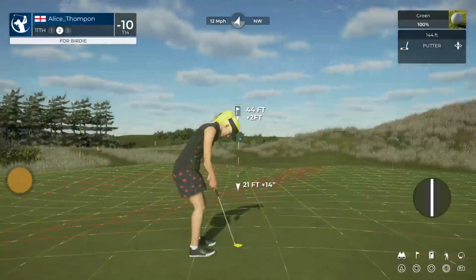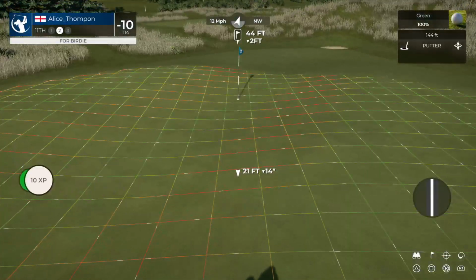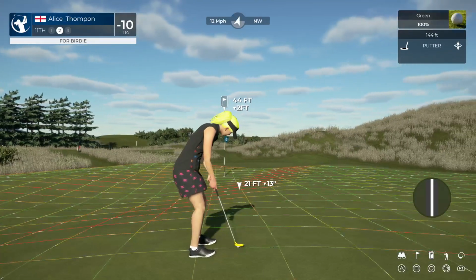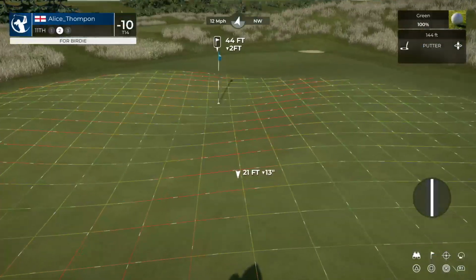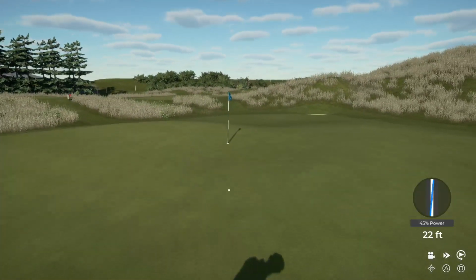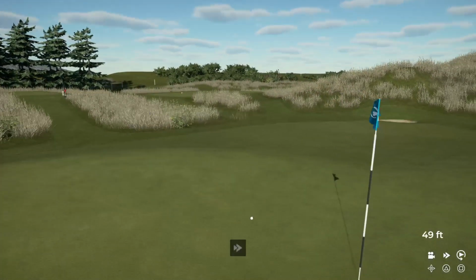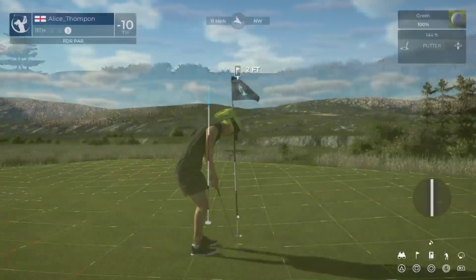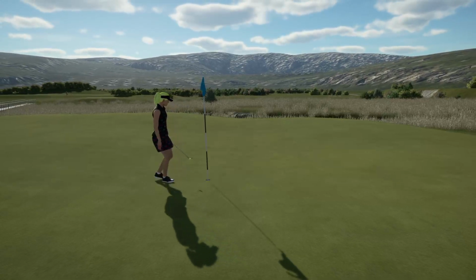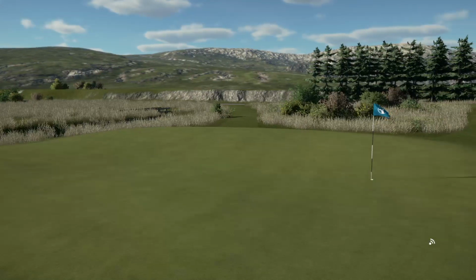Approach shot worked out just fine. Good luck with this, way out here. Oh my, good putt. Just didn't go. All right, now let's set our sights to the next. Okay, after that one, you're sitting right there at 10 under.